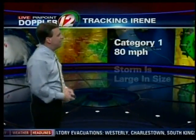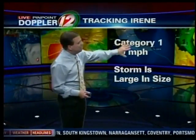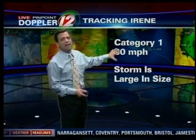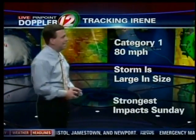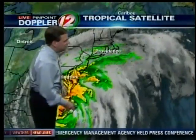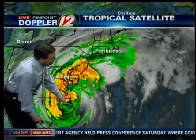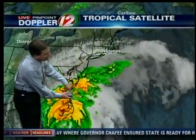Category 1 storm, winds now of 80 miles per hour, but the storm is large in size, and don't let this get your guard down that the winds have come down, because we still have a significant weather event on the way for tomorrow morning and tomorrow afternoon. The strongest impacts would be on your Sunday as the storm, now spinning near Kill Devil Hills, North Carolina, looks like it may try to reemerge back out over the water.